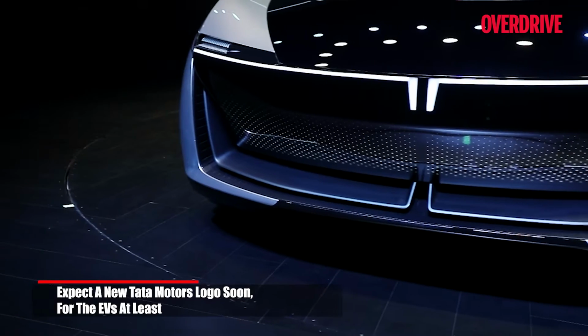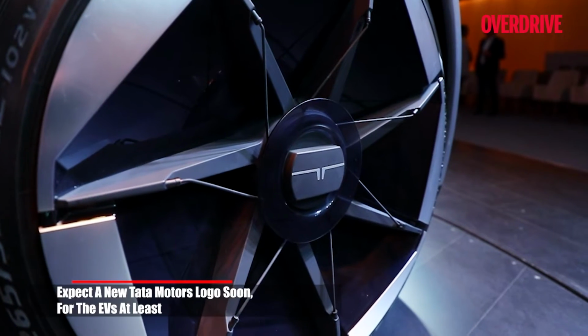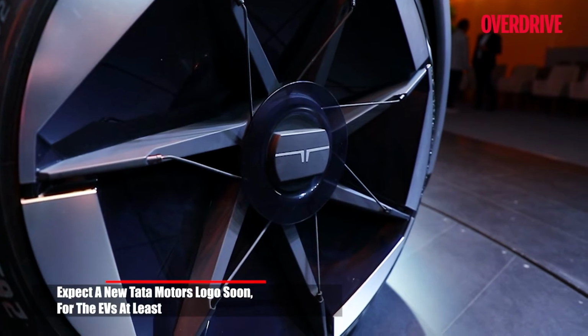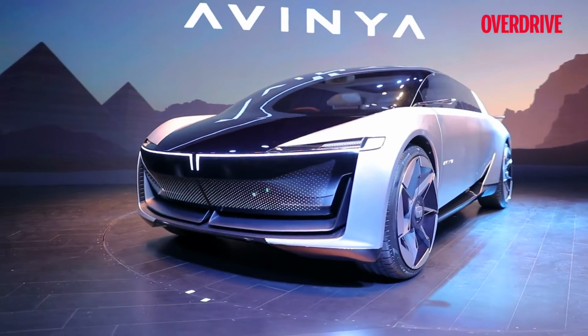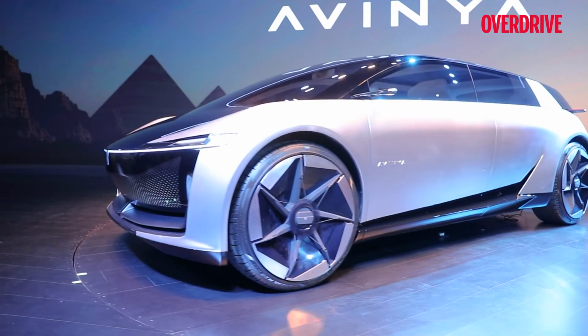When we asked how the Tata Avinya will be marketed internationally, attention was directed to the new visual identity. So make of that what you will. To us, it looks a lot like a new logo, doesn't it?